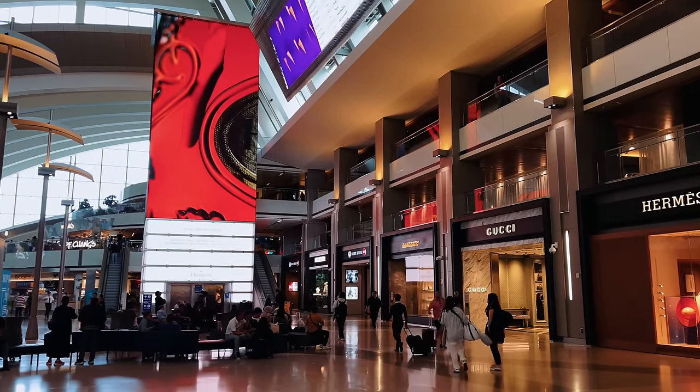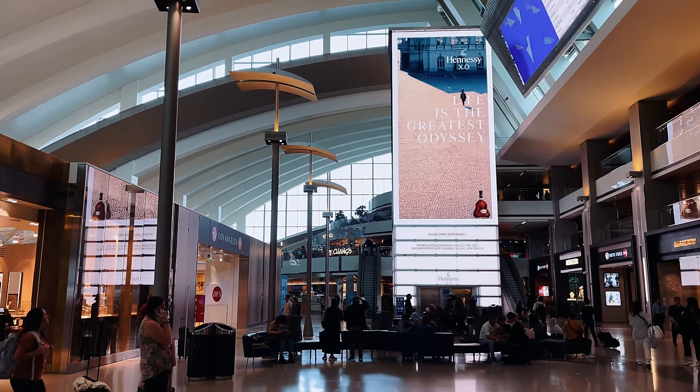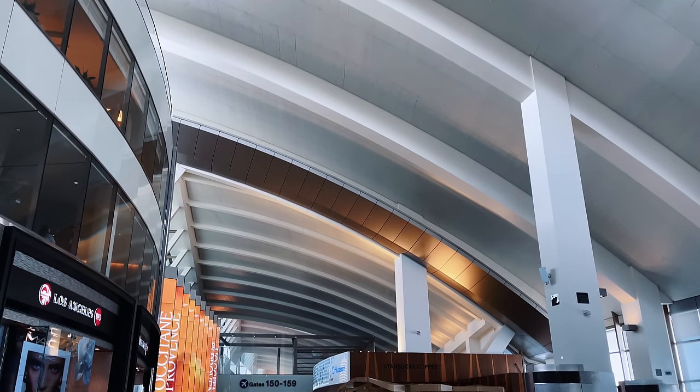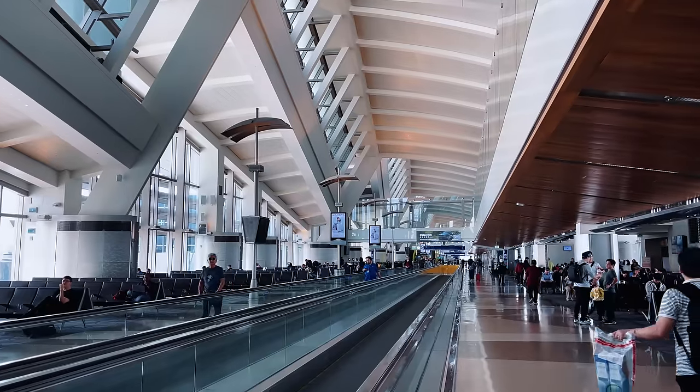After getting checked in and dropping off our bags, our TSA pre-check got us through security within 5 to 10 minutes. With a lot of time to spare before boarding, we took some time to explore the terminal, but mostly to check out some of the other aircraft at the gates.